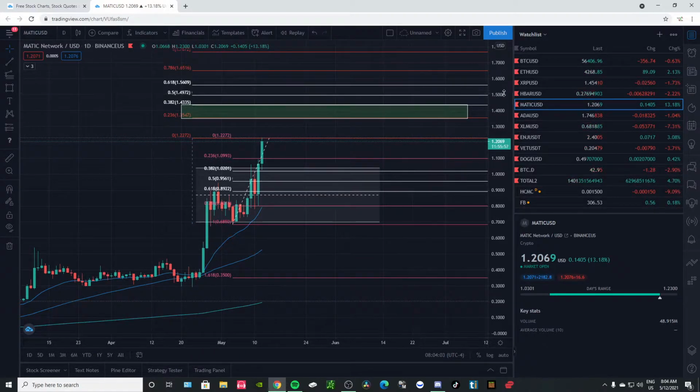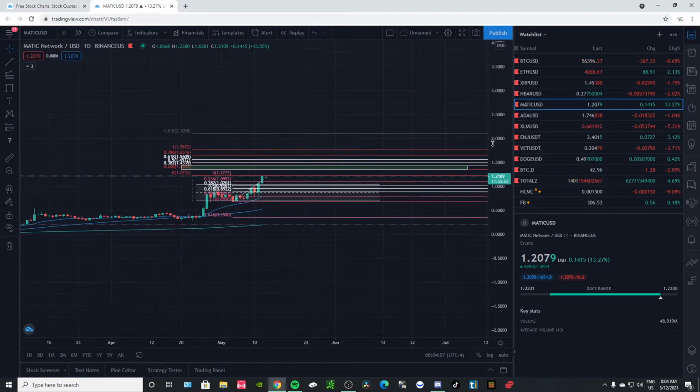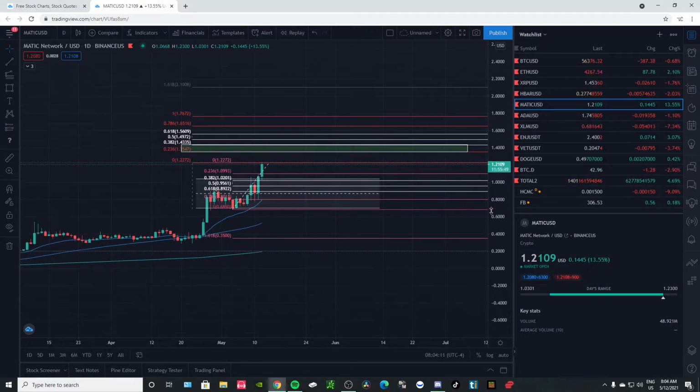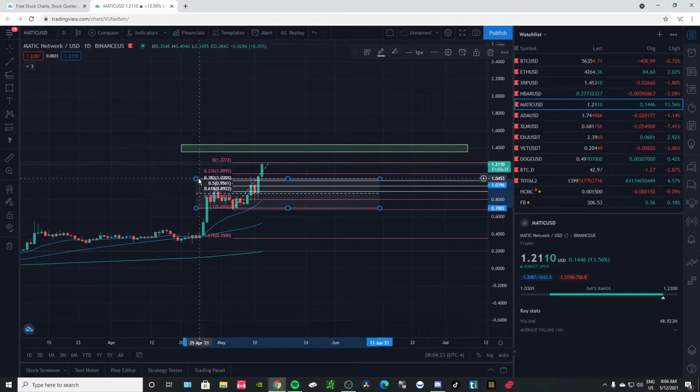That would be awesome if it hits this. I actually have a long-term price target of Matic close to like $5. I think Matic could hit $5 by the end of the year, low key. As it's catching steam right now, Matic's only at 6.2, I believe, billion dollars in market cap. So there's a good amount of room to grow. I'm going to go ahead and delete this channel.